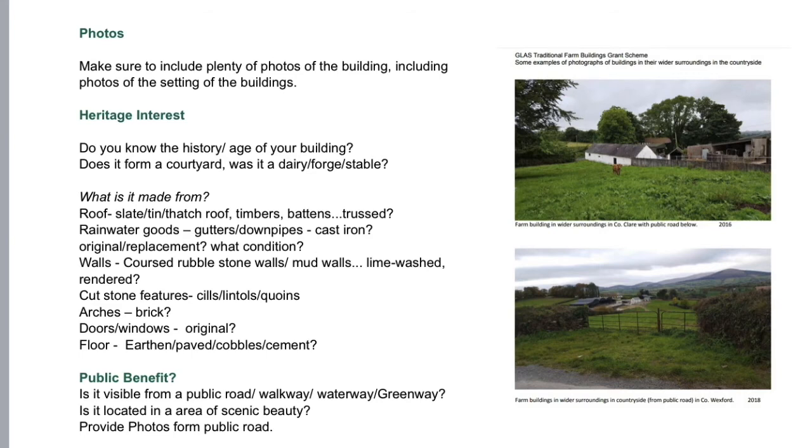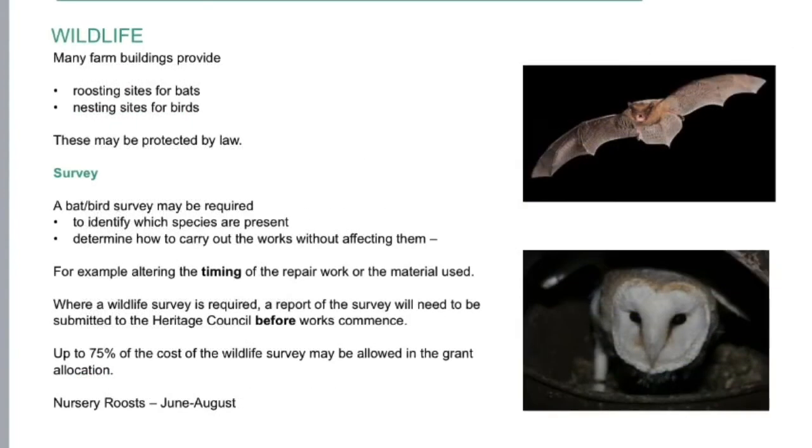Then the public benefit. This is really, once you have restored your shed, can it be seen by the public? So is it visible from a public road? Many farm buildings, particularly the older ones and the ones that may have gone out of use, are ideal habitats for wildlife, most notably bats and sometimes owls and so on. Now, some of these are protected species, in particular the bats and the owls.